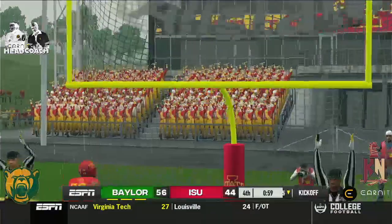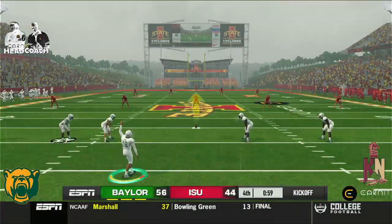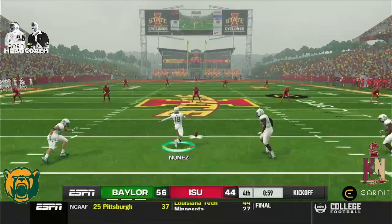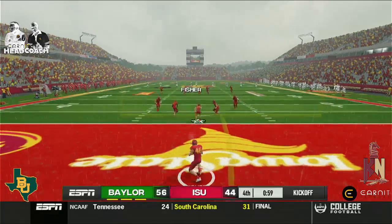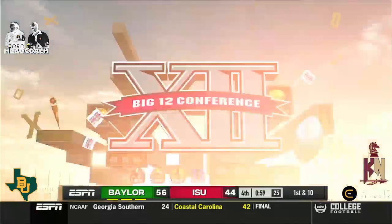A quick 2-play, 45-yard drive. And they put up 7 points. Nunez is lined up to kick this one off. Back deep to return. He just drills this one. And it goes into the end zone, down for a touchback.